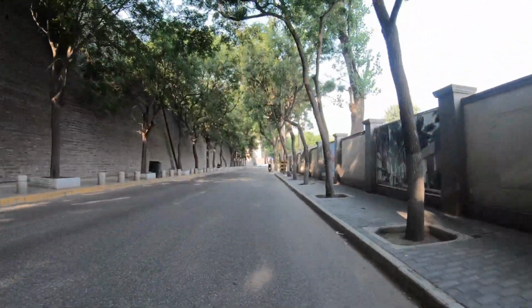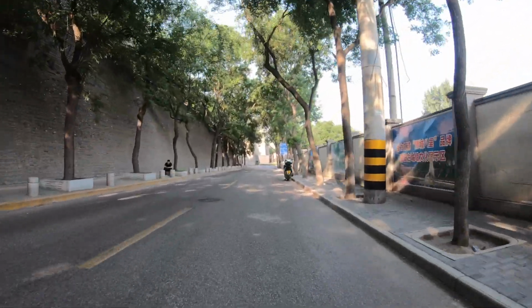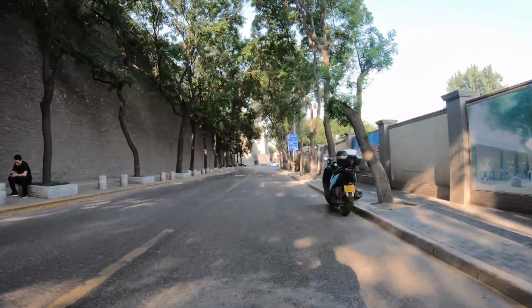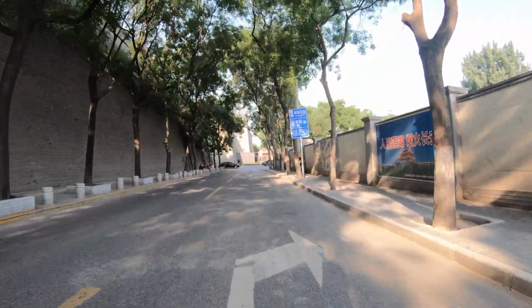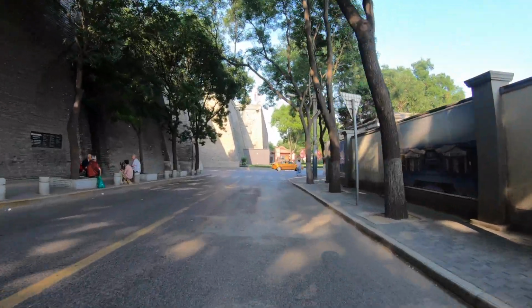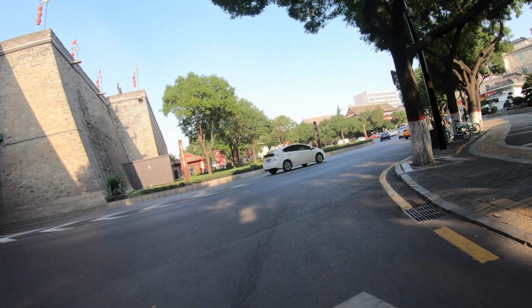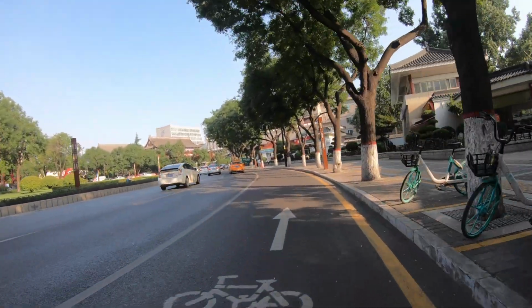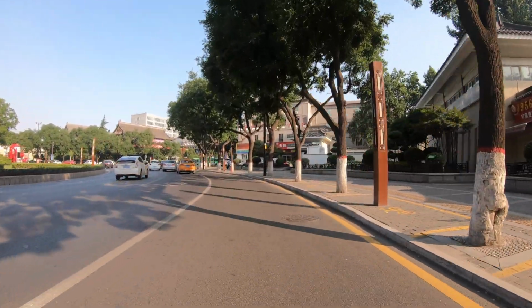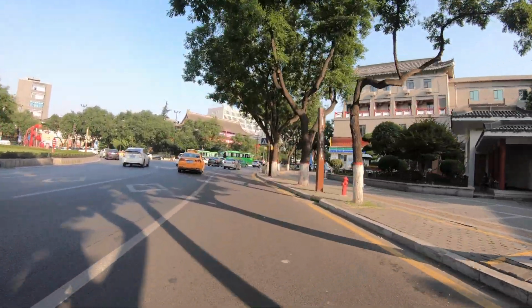I believe this is the north gate of the city. I think. Let's have a look. Right, here we go. Yes, it is the north gate of the city. Right, I'm just going to bike in and around a little bit and then get back on my way.